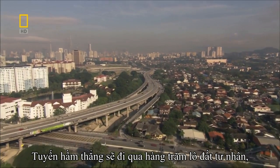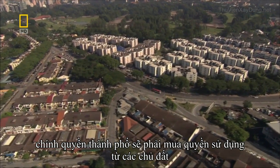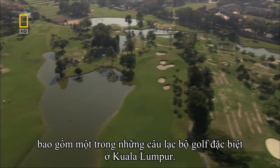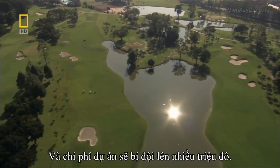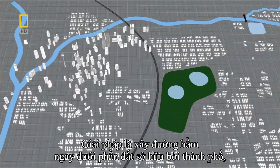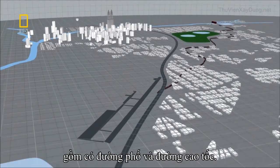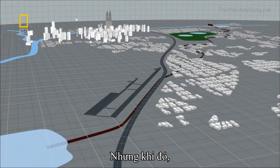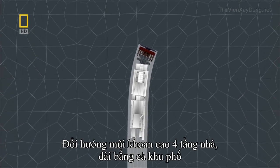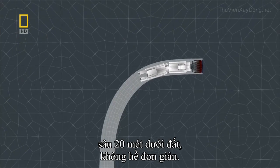Since the tunnel's original route would send it careening into hundreds of private property plots, city officials would have to buy tunneling rights from each landowner, including one of Kuala Lumpur's most exclusive golf clubs. And that would have added millions of dollars to the project's cost. The solution was to send the giant tunnel under land already owned by the city, including streets and highways. But now, the Smart would require a series of sharp bends. Turning a 4-story high drill that's as long as a city block 20 meters underground isn't easy.